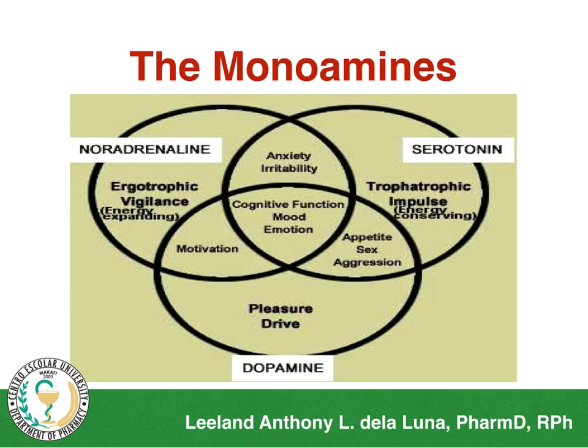Now, lastly is the dopamine. Dopamine naman, on the other hand, is responsible for the pleasure drive. So, halimbawa, dumaan ang crush mo. Pagkadaan niya, bigla mong maiisip, oh my God, ang ganda-ganda naman niya, or ang pogi-pogi niya naman. That feeling of pleasure is the responsibility of dopamine.